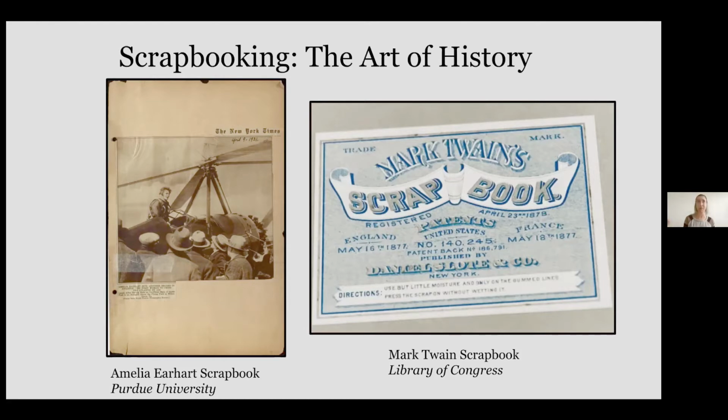All sorts of people have done it, including Amelia Earhart, the famous aviator from the 1900s. You can see here on the left, she kept all sorts of newspapers and photographs about all of her different historic flights. And now they're kept online at Purdue University. So you can check that out and go through all of her memories and figure out exactly what was important to her.